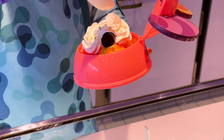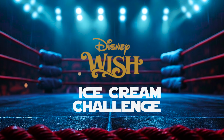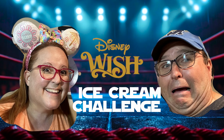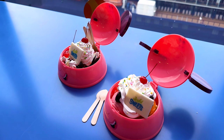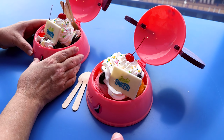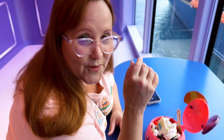So with the last topping placed, let the challenge begin. So here it is. There's Guilda's. And there is mine. And let's see if we can finish them. What do you think? I am gonna finish it.